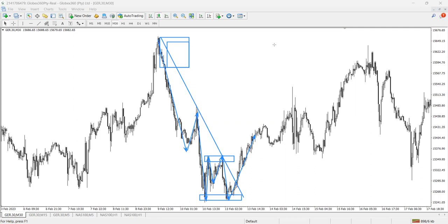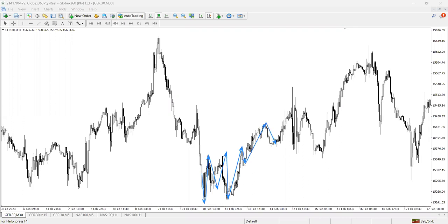Okay, let me just delete everything so that I can re-explain what I was explaining. So we're saying from here it came here, right? Then it came here, came here, came here. So this was supposed to be a buy. Then it came here, came here, and so on.